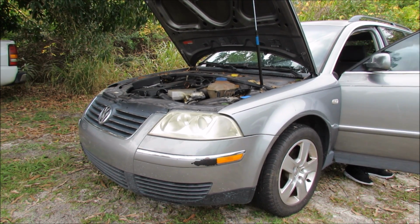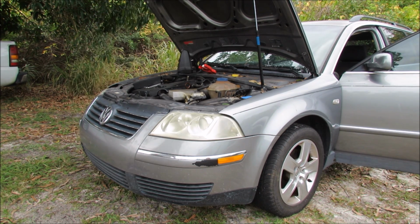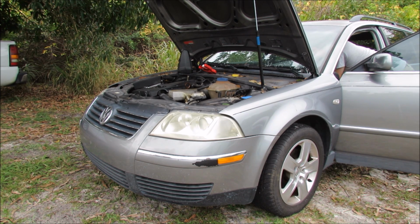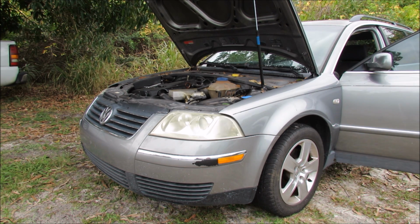Okay. Looks like we'll have to jump start it. Jump pack has been on the charger all night, so it's garbage. We probably won't even get it to start. Hey! It worked! Let's go ahead and pump it through the lines.